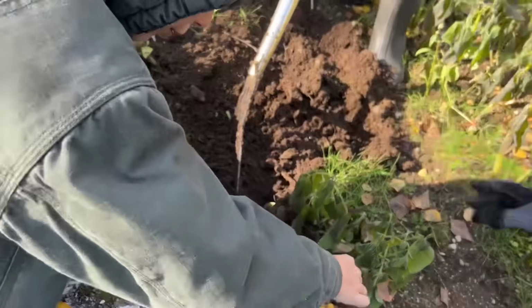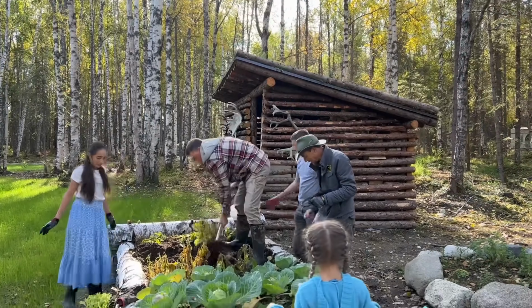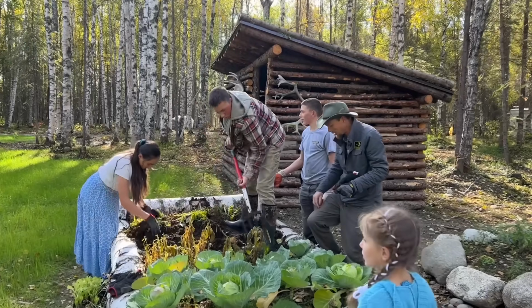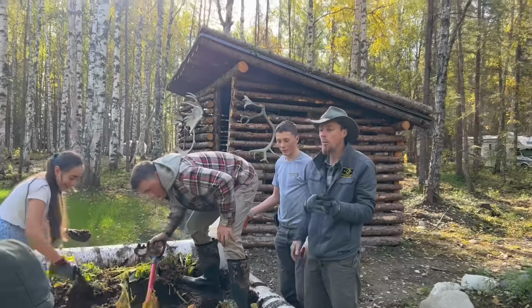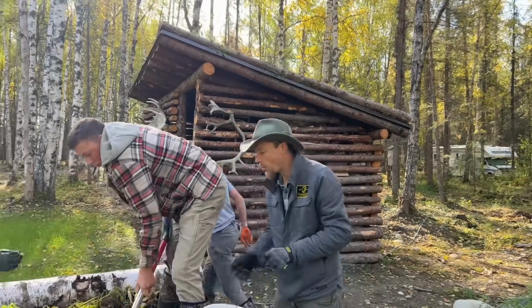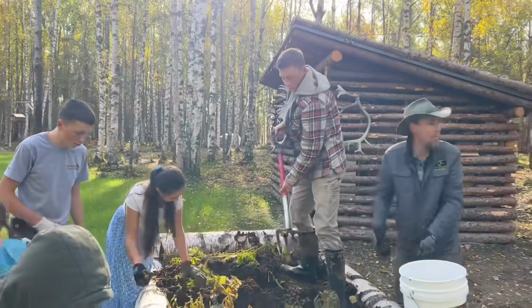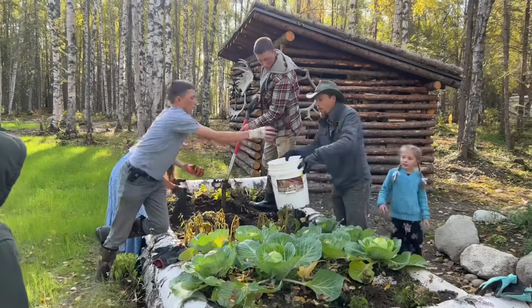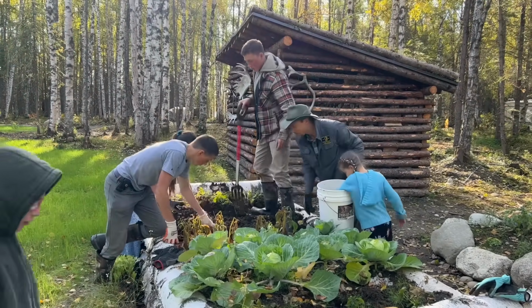Raw, dirty potato. A bit of small tater I'm going to just crunch down right here. Fresh from the garden. There's two, three.